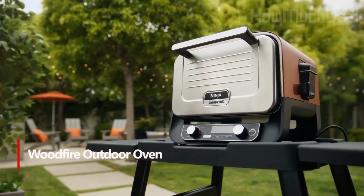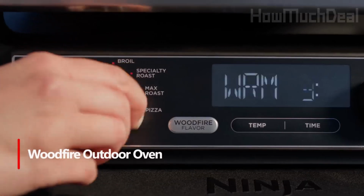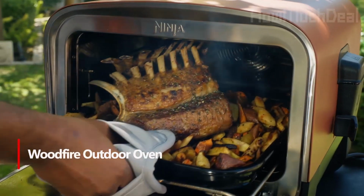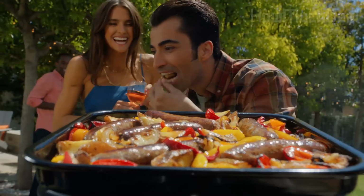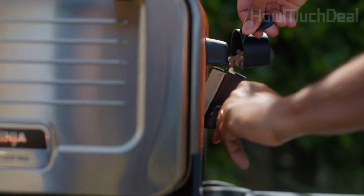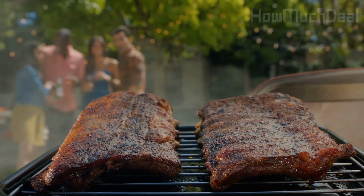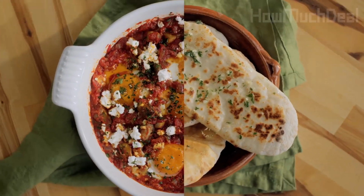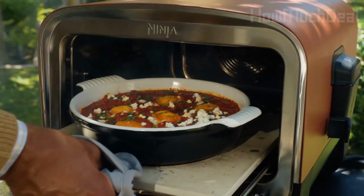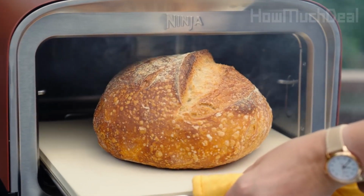1. Woodfire Outdoor Oven. Elevate your outdoor cooking with the Ninja Woodfire Outdoor Oven, a game changer that brings 8-in-1 versatility to your backyard. With a temperature range of 105 to 700 degrees Fahrenheit and Ninja Woodfire technology, you can achieve premium flavors and textures at the touch of a button. This electric outdoor oven lets you cook artisan pizzas in just 3 minutes, roast a 12-pound turkey, or add authentic barbecue flavors with just half cup of pellets.